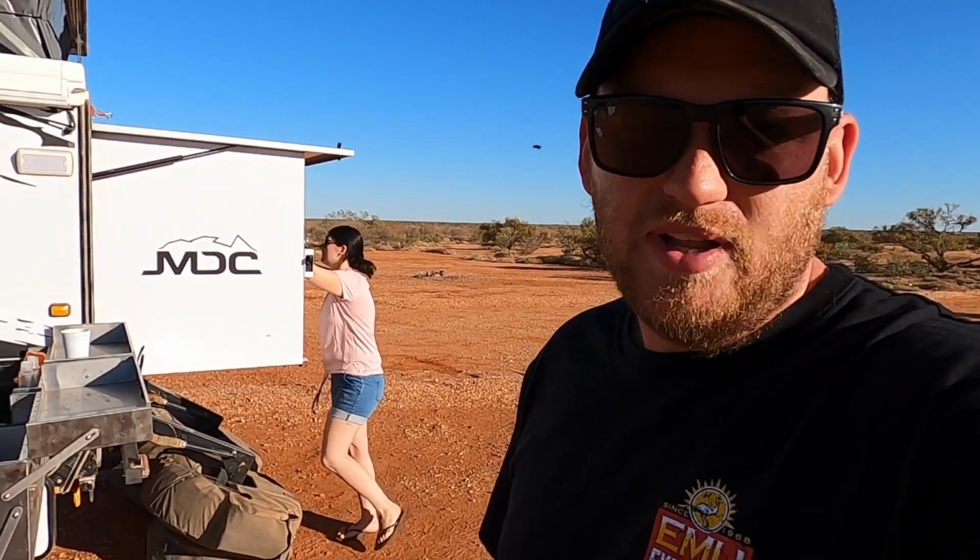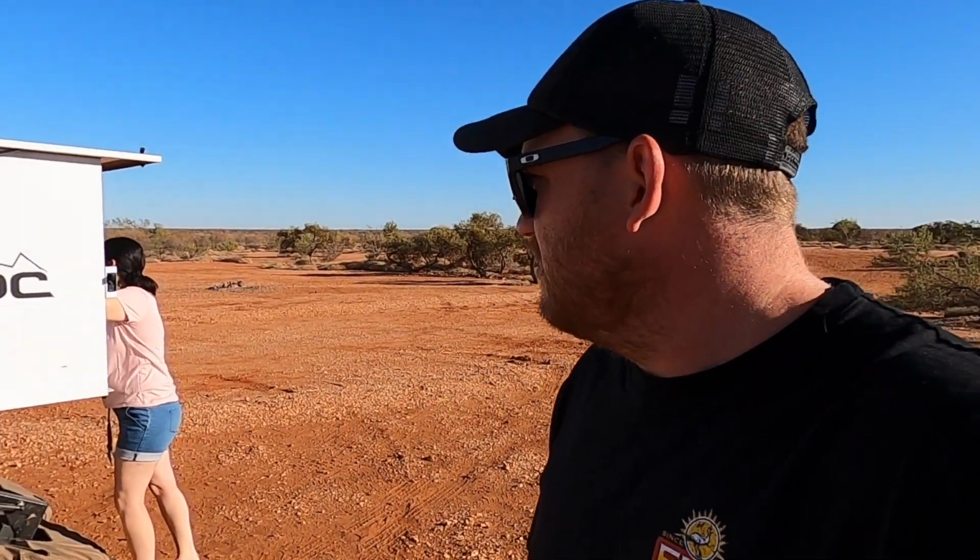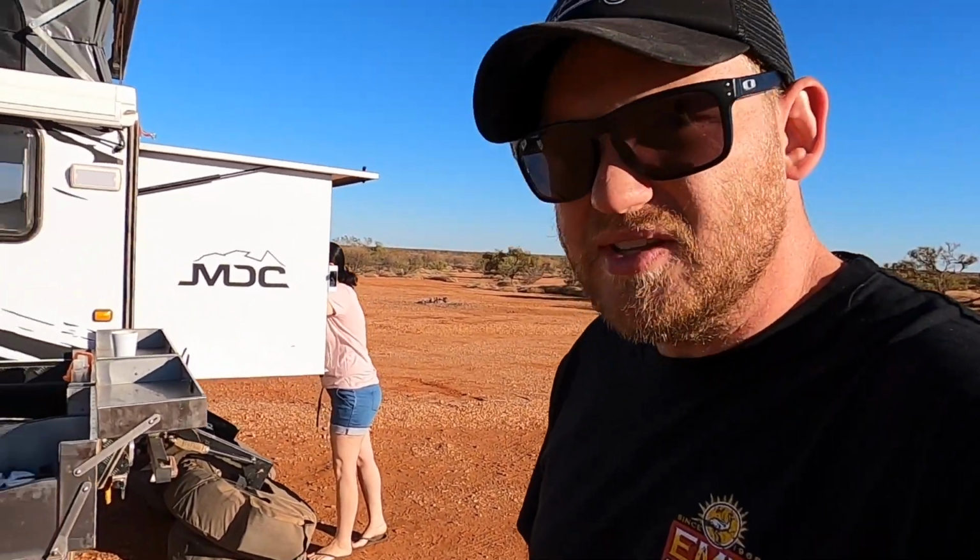So yeah, on to Millstream today, and it's starting to warm up. We're getting early 30s, so hopefully there's enough water in there we can go for a swim. So we're heading out to Millstream National Park today, and we're taking the road from Pannawonica through to Millstream.